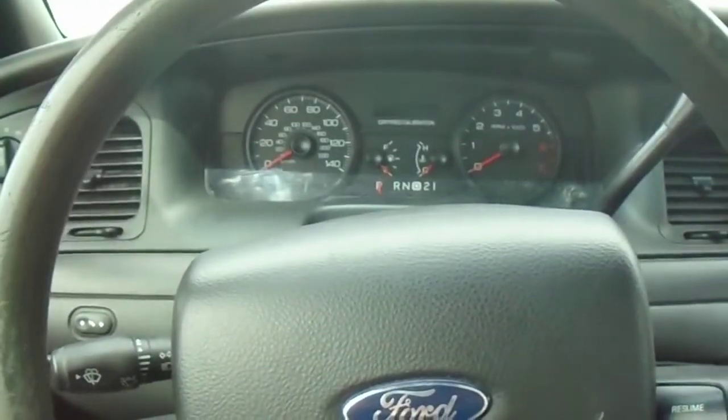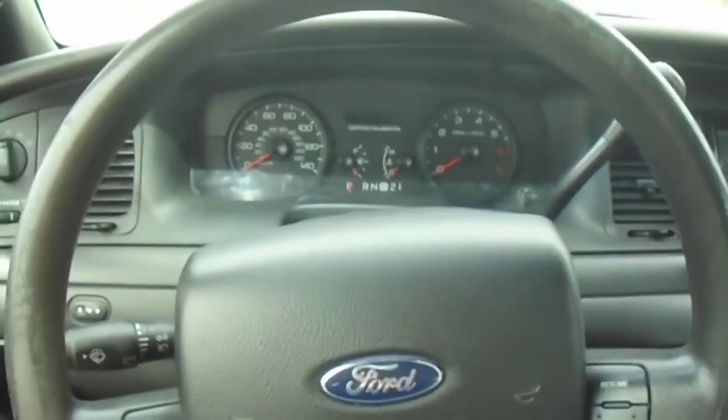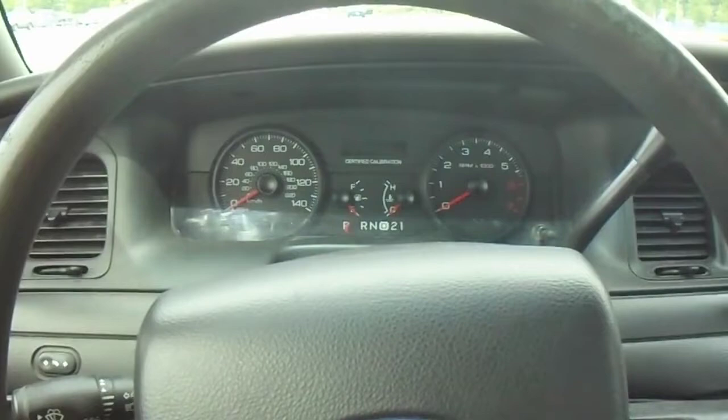If you've ever wondered what the inside of one of these things looks like, well, here it is. This is the dashboard and the instrument cluster specifically.